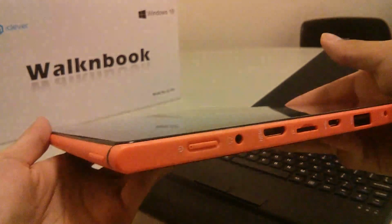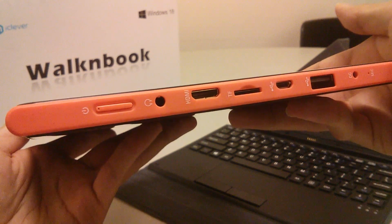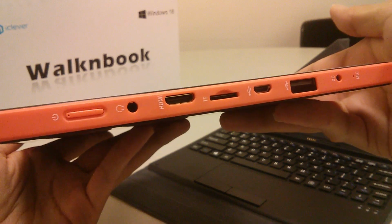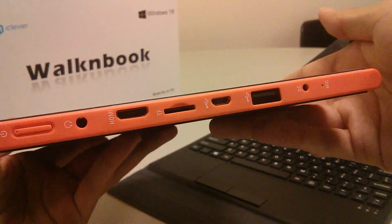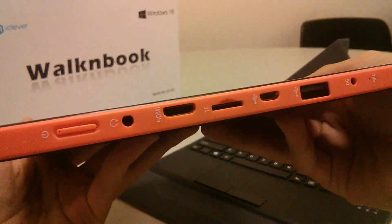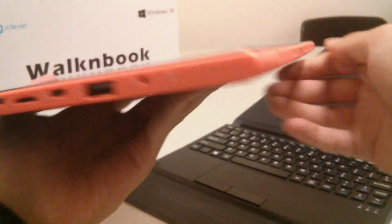Located on the left-hand spine, you'll find access to a power on-off switch, which is easy to tap, as well as a 3.5mm headphone jack, micro HDMI, micro SD, micro USB, full-size USB 2.0, and a proprietary charging port. We're not huge fans of this charging connector, and we think that they could have just used the micro USB, so that's something that we didn't really like about its design.